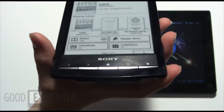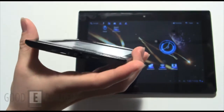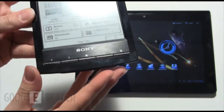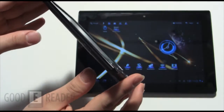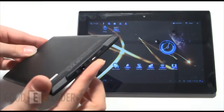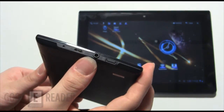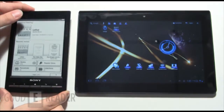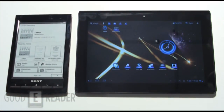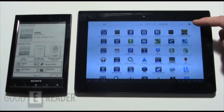It is touchscreen, yes, but it also has a number of cool hard buttons on the bottom, and they're actually firm. They have a little bit of torque to them, and it has everything you need, from a 3.5 millimeter headphone jack to all the essentials. Let's now check out what the ebook experience is, because that's really the meat and potatoes of this tutorial here.